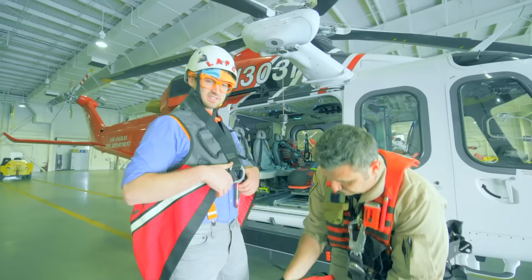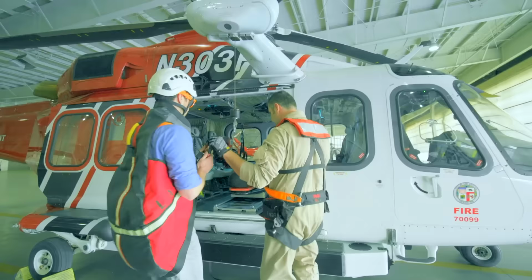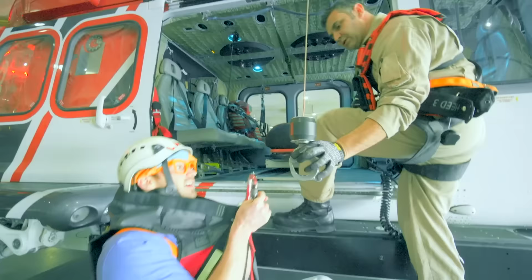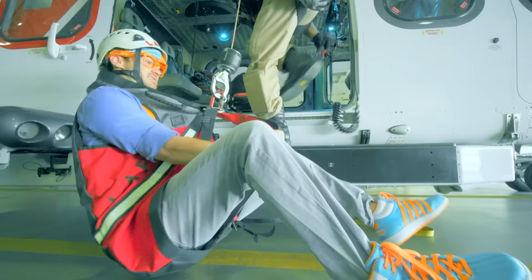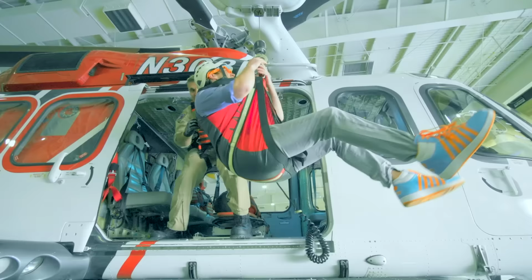Okay, so this is a harness that if I'm on the ground, you hoist down or someone hoists down to come save me, right? That's right, and they help you put this on just like this. Okay. And they'll connect you to the hook once you get down on the ground. Okay. We'll lower the hook down to you and then we'll connect it. Whoa. And when you're ready, we'll bring you up. Okay, ready? I'm ready. Here we go. Whoa! Whoa! It's like I'm flying! We'll bring you all the way up to the helicopter. Okay. We'll bring you in, and then Blippi will be safe.